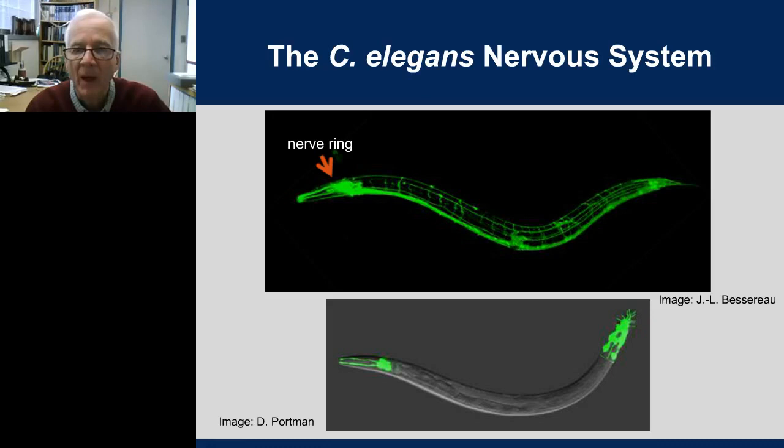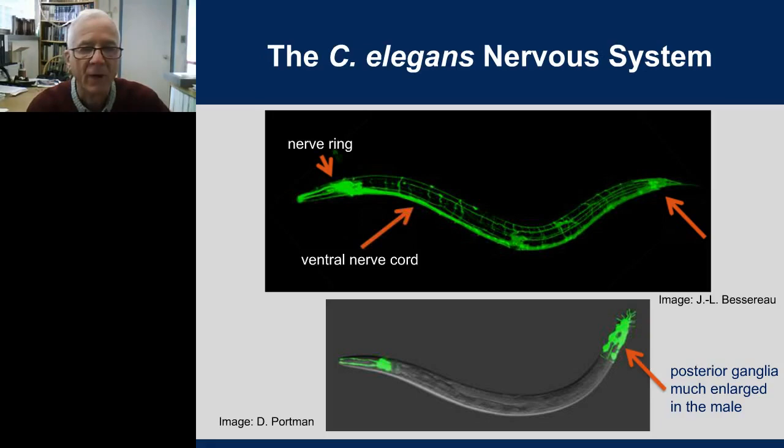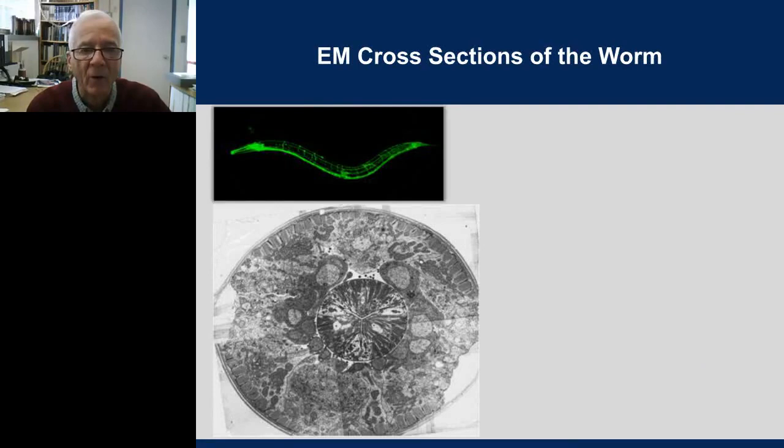So the electron microscope is used to determine the connections in this nervous system. Here we look at a cross section through the posterior of the nerve ring, and one of these electron micrographs is shown here. There's the cuticle of the worm, body wall muscles, the pharynx, which is a muscular structure which pumps in the bacteria for feeding. And here's the ventral ganglion.